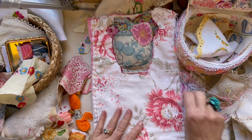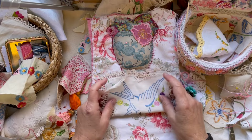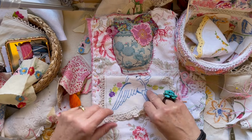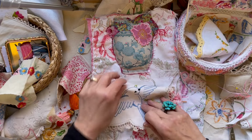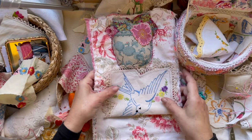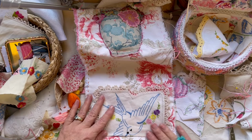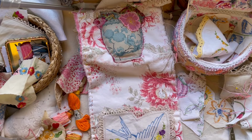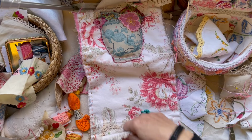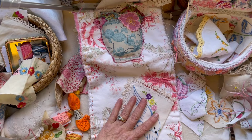Yep. Okay, so let's turn our mind. Could I make... I don't want to chop the birdie's head off, you see, that's what's worrying me. And there's the bird flying upside down. Maybe this bird has to be the pouch down here that holds my bits and pieces. I think so. Yep. So let's start on that now.